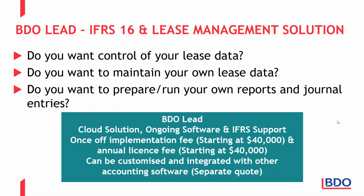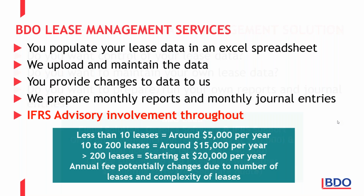The one that I said is the primary offering at the moment is BDO Lease Management Services, where we work with a client to populate an Excel spreadsheet that we provide with all the lease data. So we have everything we need. We then upload it into BDO Lead, our version. We maintain the data. The client provides changes to the data, maybe extensions, terminations, new leases, on a monthly basis to us, and we prepare the reports.